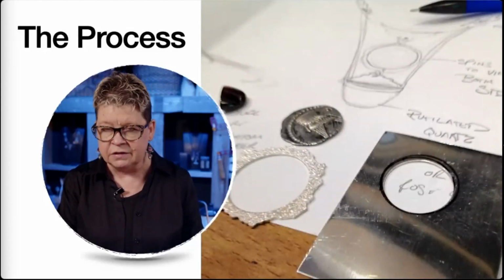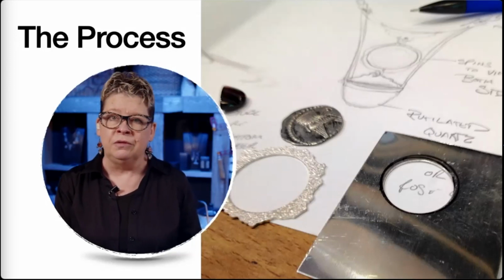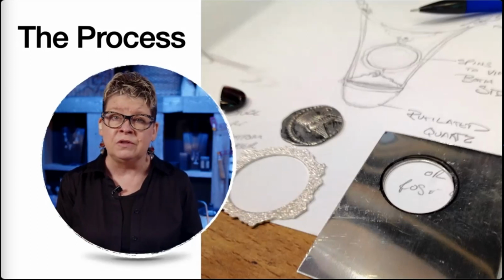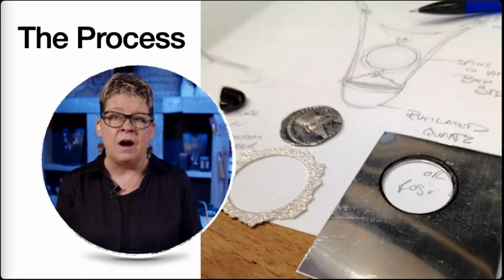Process. This is a common question. Do you sketch or don't you sketch? So yes, the synesthesia collection, I did do sketching. This one, sometimes it's just what item speaks to me. This was a 2,000-year-old drachma. It's a coin. And I will sketch or I will assemble.